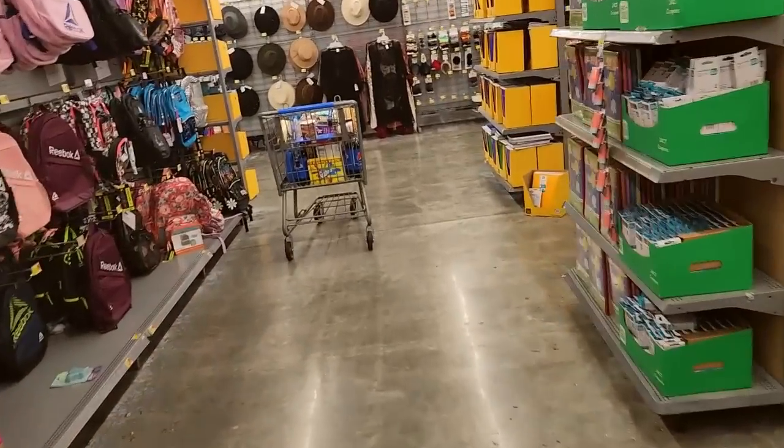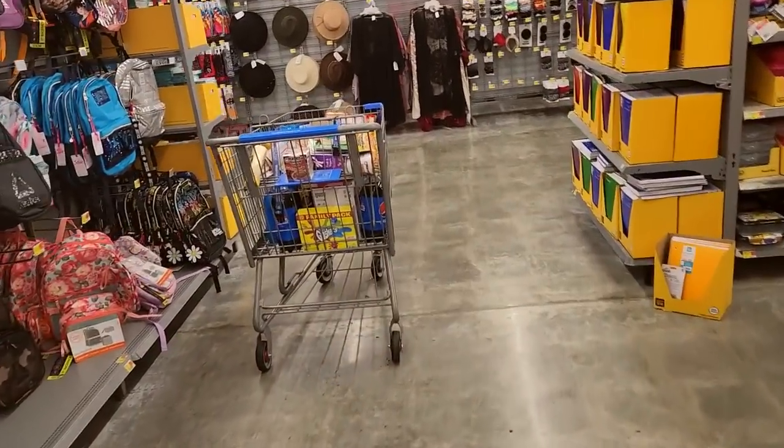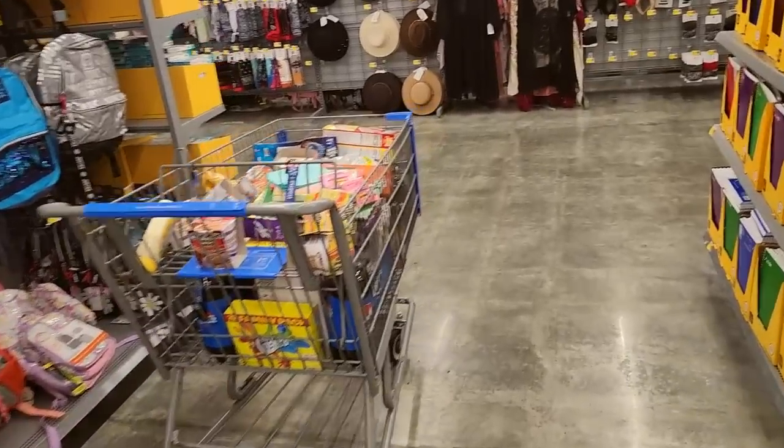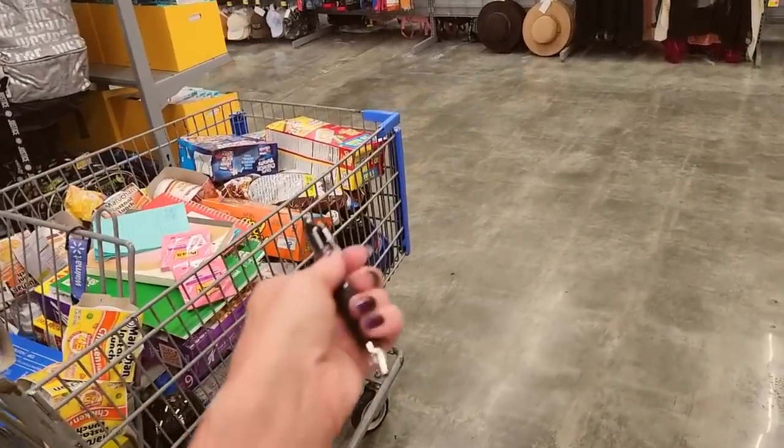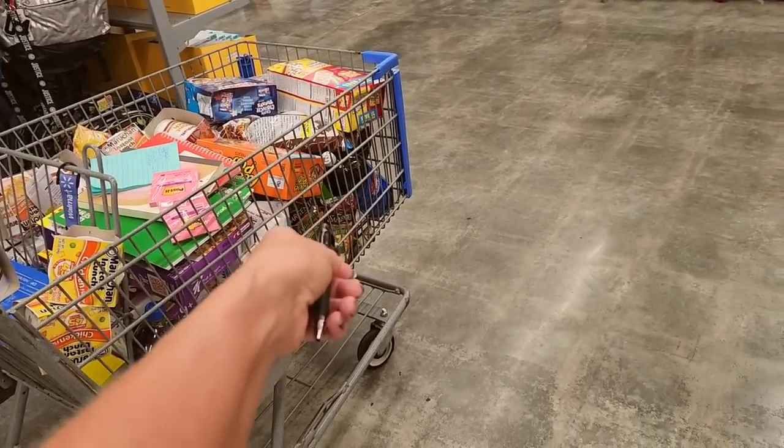Although, there is a random cart of groceries that's been sitting here since I got here. Maybe it's stuff that they've picked up to put away. It kind of looks like it. Because there's a whole... Oh, God, there's cheese in there. Oh, that's unsettling. All right.